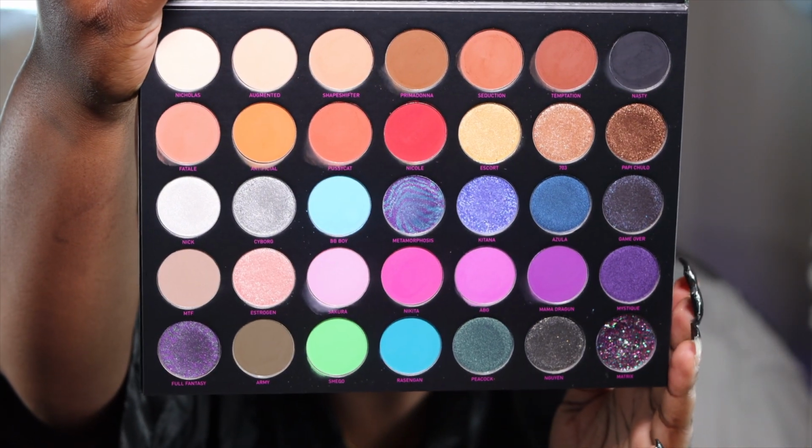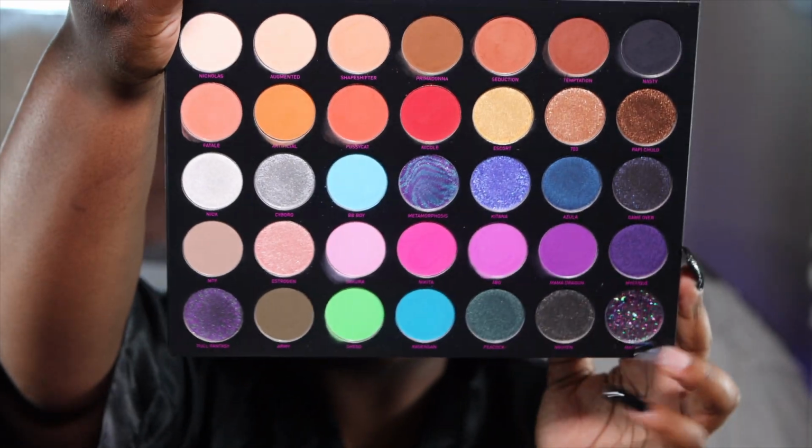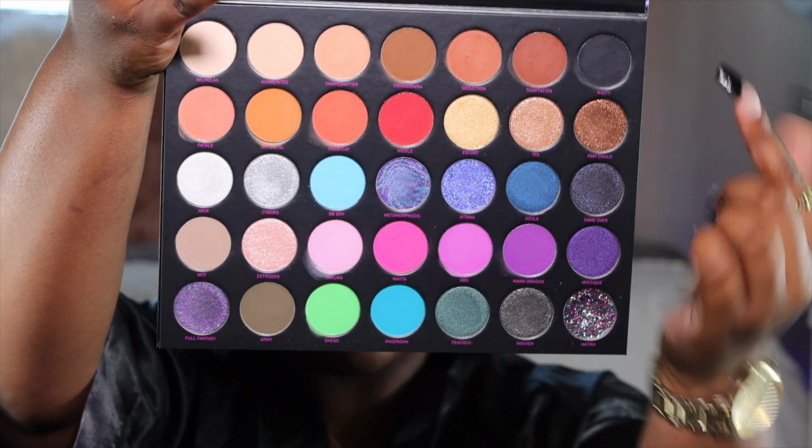Let me just show you. I swatched it already, so the colors might look misplaced, but here's what it looks like. Super pretty. I don't think the camera's doing it justice, but these top two rows are my type of colors. So I think we're gonna do a brown today. I feel like I already did that, but I want to do a monochromatic makeup look.